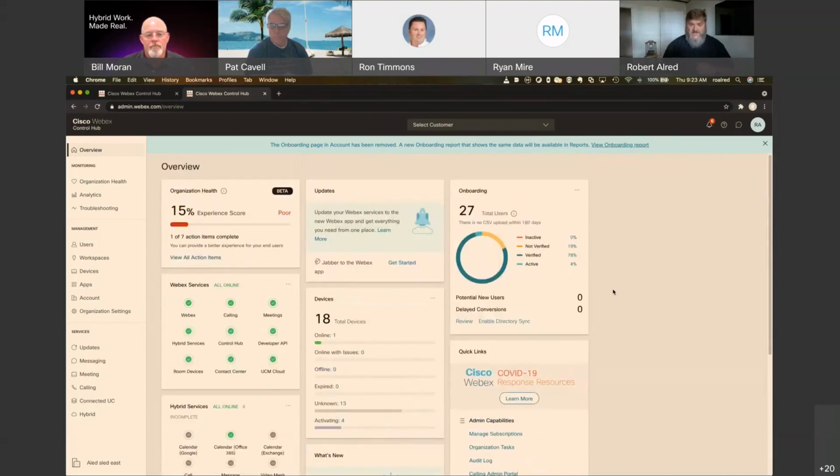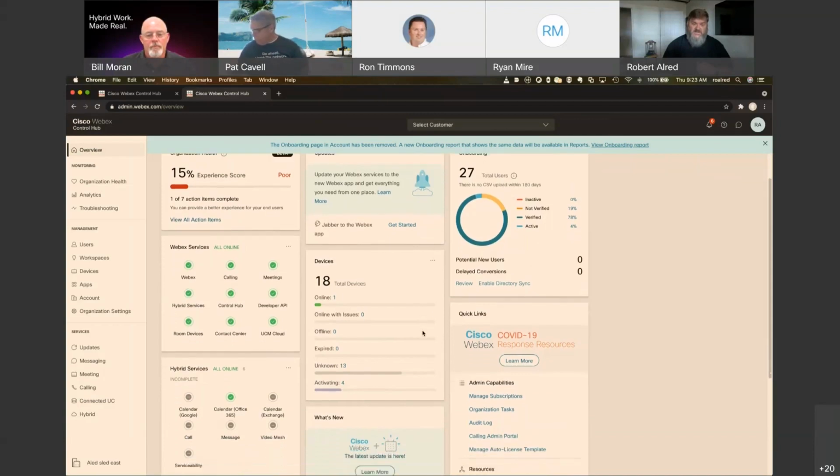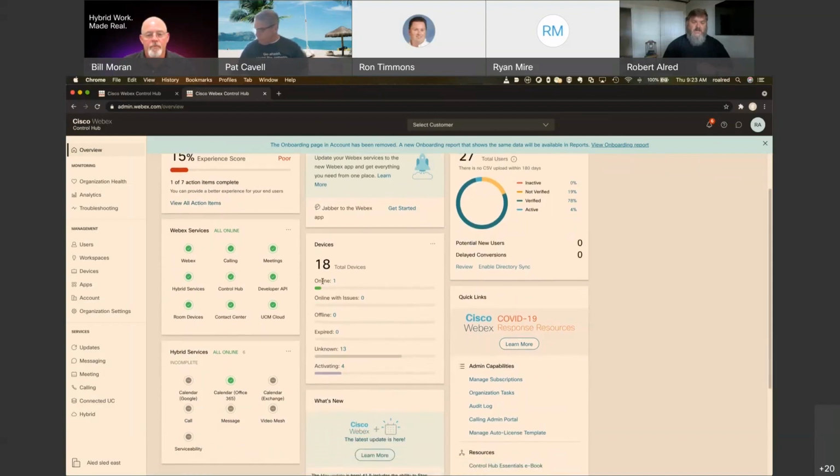Top right is your onboarding, how many folks you brought on, whether they're active, inactive, verified active. We'll talk through that. You have your devices in the middle, what the status of your devices are. You'll see that I only have one online. What's neat about this is you can set up messaging for a device. Like this video device behind me, maybe this is an executive's video system. I want to know if that goes down. You can set up a notification to send you a message in the messaging app to let you know if a status changes on a video device. That way you can get in and get it fixed for the executive team.